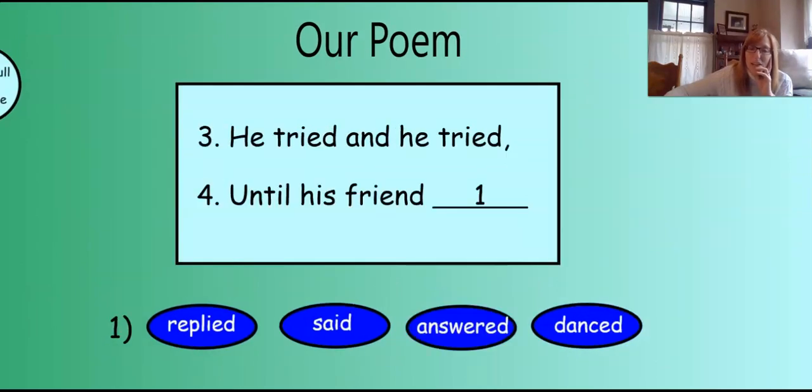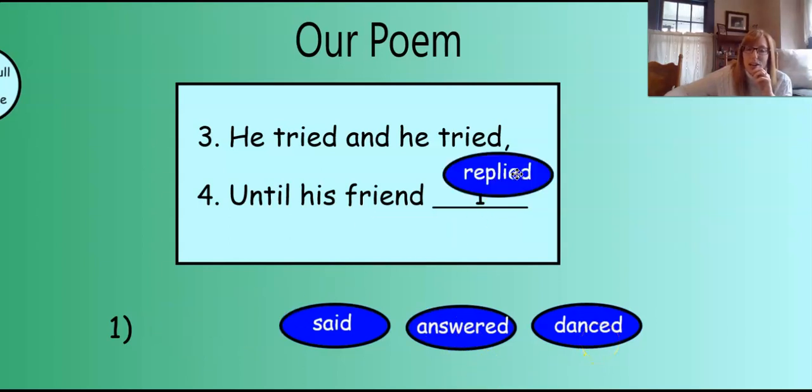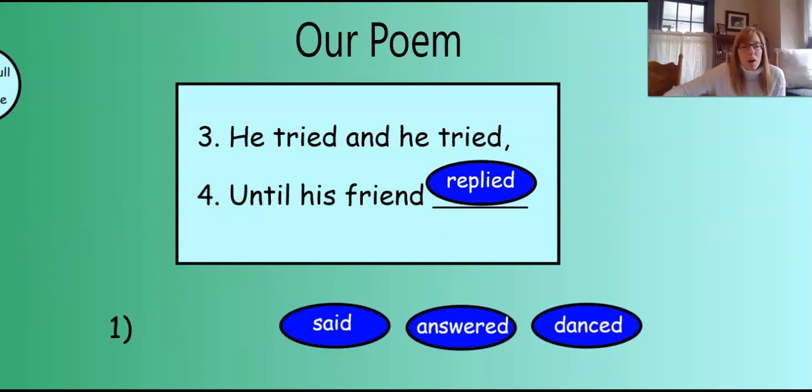He tried and he tried. Now remember, 3 and 4 rhyme, so we have to rhyme with tried. He tried and he tried until his friend replied. Other options would be said, answered, or danced. Tried and replied. And now we have to rhyme with bend, friend, because our last one is line 5.